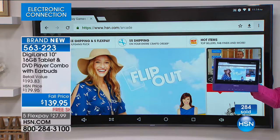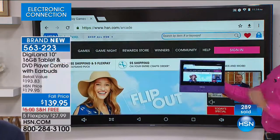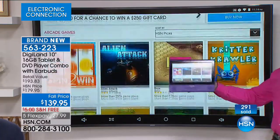The other thing you'll notice is something called screen mirroring. So everything I have going on the tablet, at the same time, you see the television behind me, right? It's on the television wirelessly.